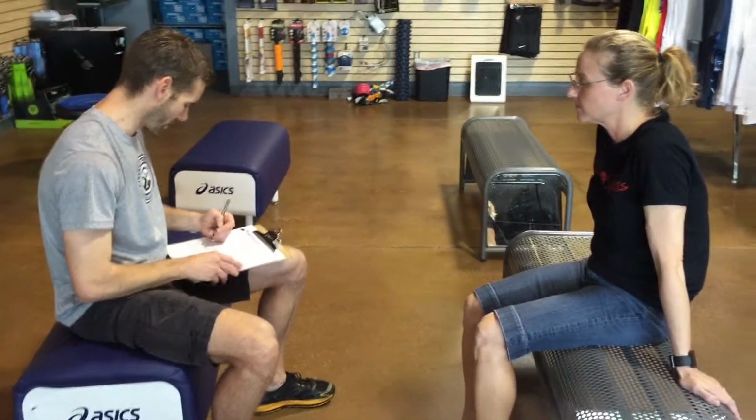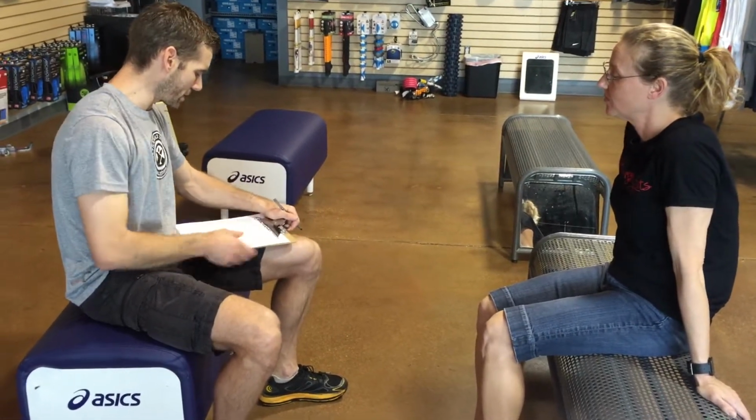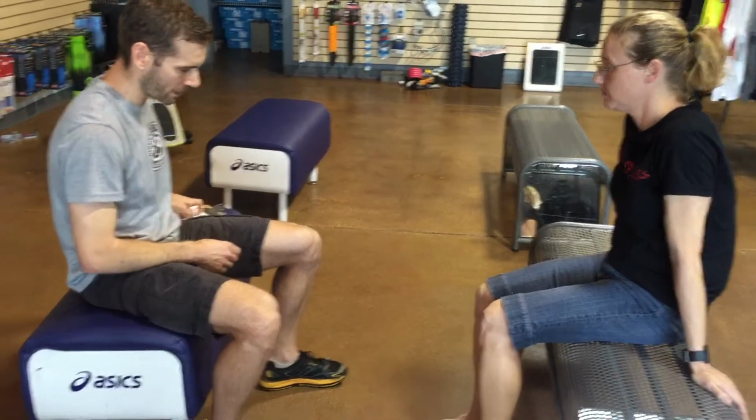But if it's just on the one foot and not on the other, that means there's a difference between your two sides, and that's not unusual. But we might get some insight into that when I videotape you walking in a little bit. So no problems with your knees, shin splints, heels, all that stuff's good? Great. Okay, so now the exam part of the fitting.